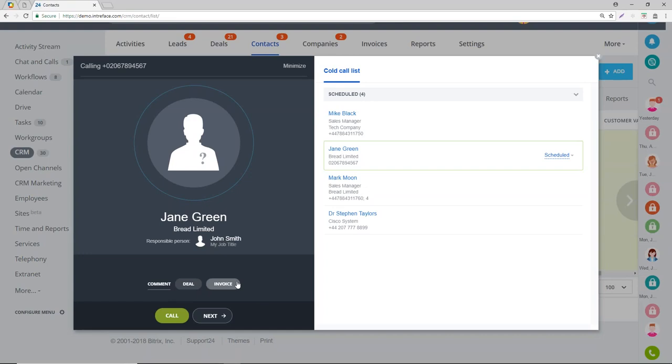We get a lot of inquiries about whether Bitrix works for a call center. It certainly does. So you filter your lists and then automatically dial one call after another. It will do the same functionality. It will record the calls if you want the calls recorded.